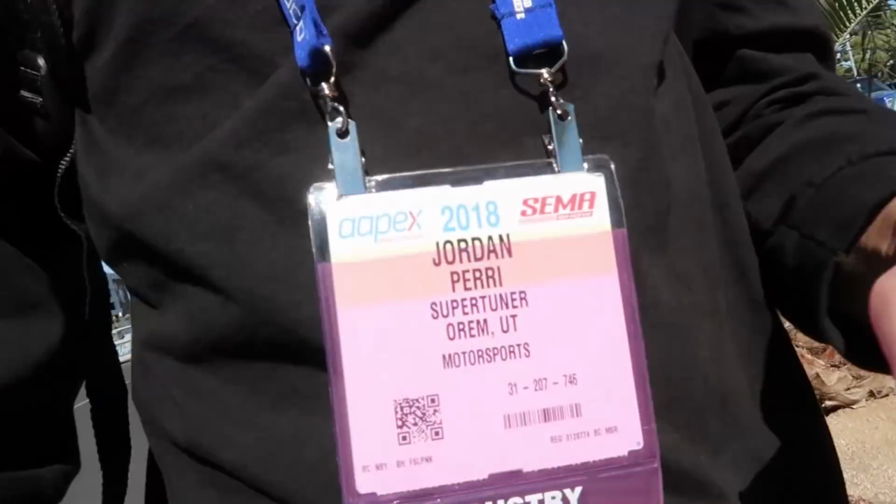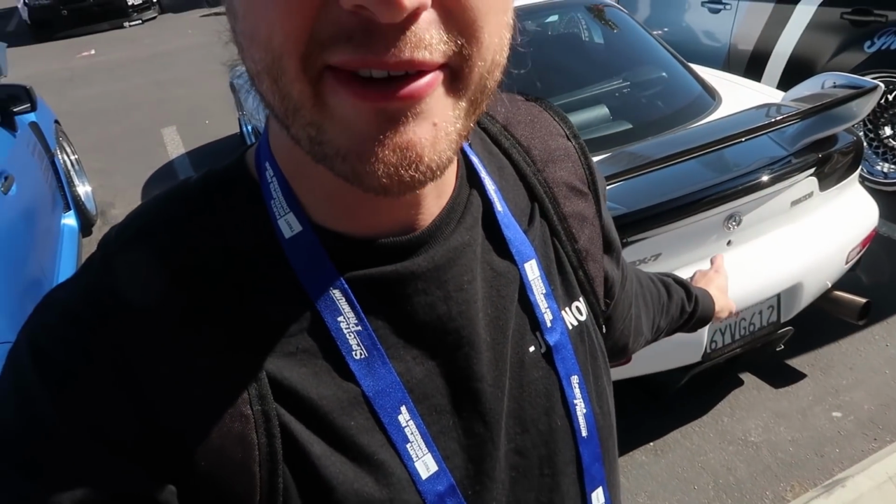Ooh. Got the badge? Before we even got in the show, what do you know? TJ Hunt's RX-7 project. And I am hyped to see this thing complete. Last time I saw it, I was at his warehouse in San Diego and it was far from being done. They had just installed the new engine from PPRE and Mickey was getting everything plumbed and hooked up for all the fluids. This thing looks incredible in person.